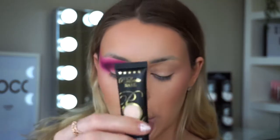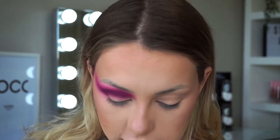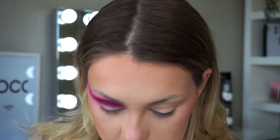And then I'm going to take my P. Louise base, this is Rumour 01, and I'm just going to cut the crease. And to cut my crease, I am going to use a QC Makeup Academy flat end brush, and I'm just going to cut that crease.